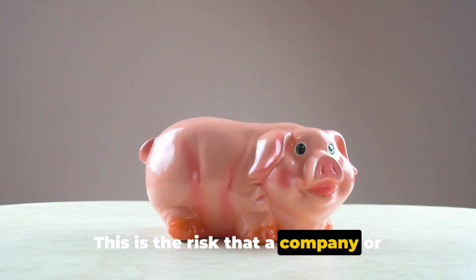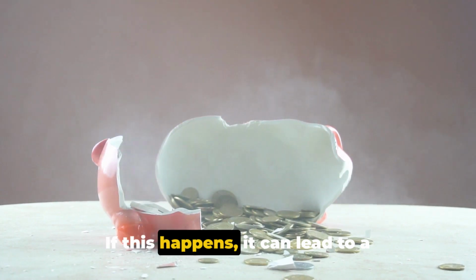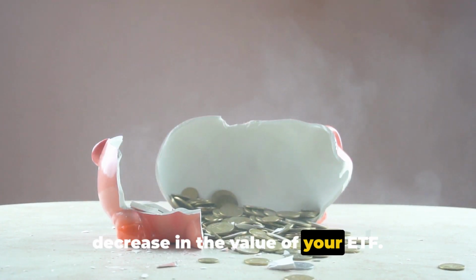Lastly, there's credit risk. This is the risk that a company or government that issued a bond will fail to pay back its debt. If this happens, it can lead to a decrease in the value of your ETF.